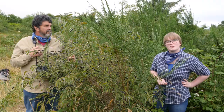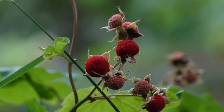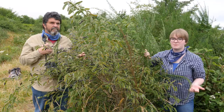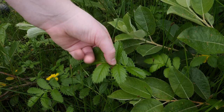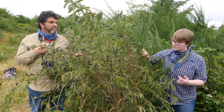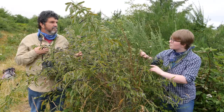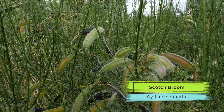So we've been talking a lot about native, non-native, and invasive species, and I feel like we should take a moment here to explain what we're talking about. Native species are basically species that evolved here and are set parts of the ecosystem from the beginning. Historically, they're what's been here. Non-native species are species that have been brought in from other parts of the world, and they could have either been brought in accidentally or on purpose, like our good old friend Scotch Broom here.